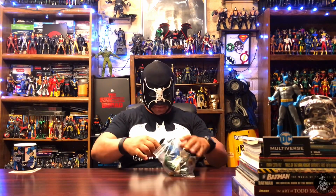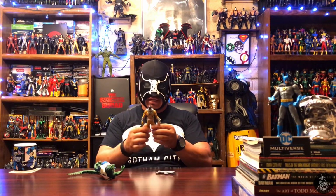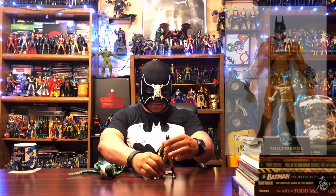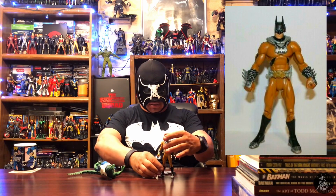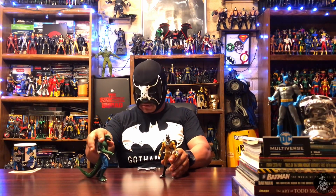Now I picked this up. This was from the original Mattel Batman line, I think circa 2003. But I do collect these Batman figures. For some reason, these are some of my favorite figures. They are 6-inch, minimal articulation, but they're pretty cool. They always have a theme to them. This one is matched up with Killer Croc.